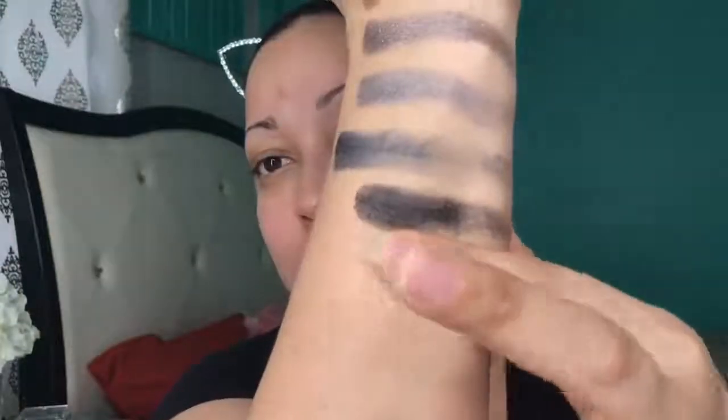Urban Decay. Oh, no, Nars. Black Market is next. Ooh. That's a dark black right there. Next is called Smolder. Let's see what we got here.